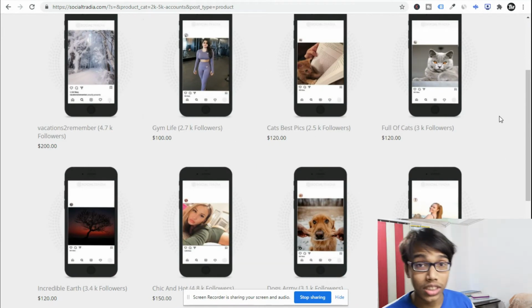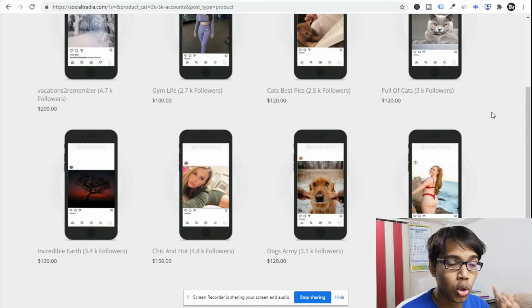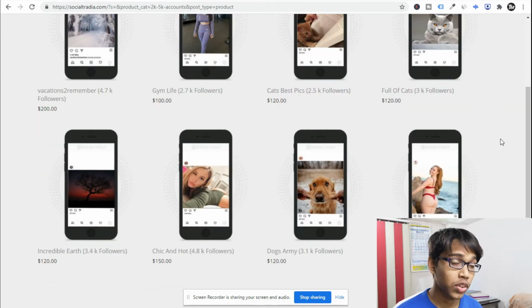Who will pay such high prices? And follow my method. Follow my follow for follow strategy. You will be able to grow your page very fast. And especially if you're new to making money online, then this can be a very good opportunity for you. You don't have to do the marketing. Just create the page and list it over here. Your page will sell. That's it.